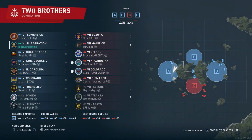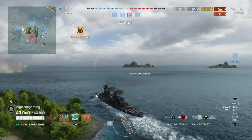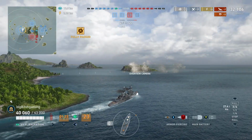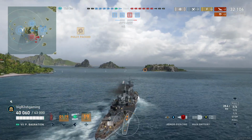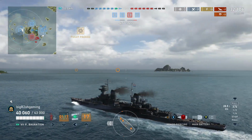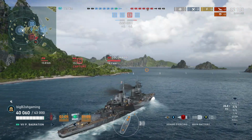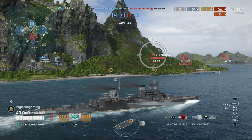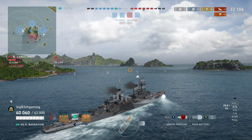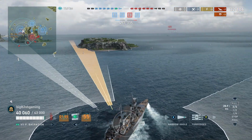Now as I move forward, I take a look at the map, and I can see that the enemy team from the other side is actually starting to push in towards the middle of the map and coming closer to this flank. So pushing in might not actually be a very good idea. So I do start turning to the right, and I'm going to try and create as much distance as I can from the enemy battleships that are pushing over from the other flank.